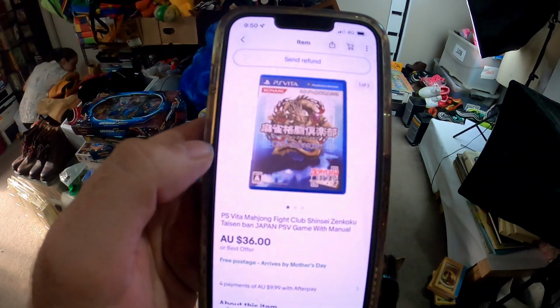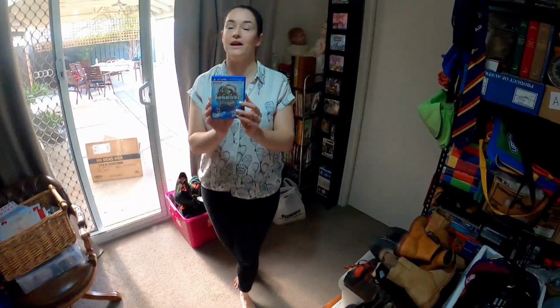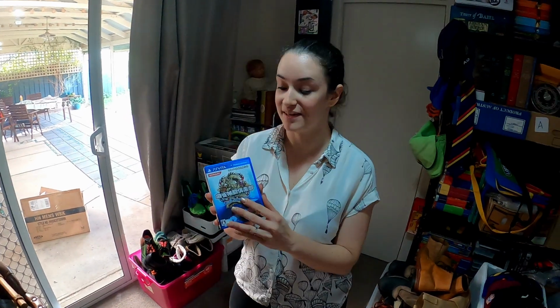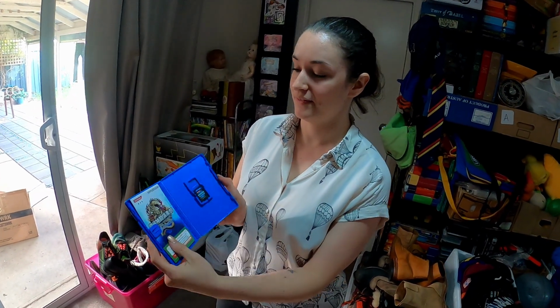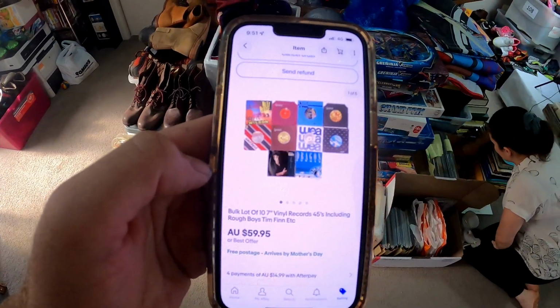Little PS Vita game, this Mahjong Fight Club, $36. That took quite a while to sell. I think we would have got that in the bulk lot originally. Yeah, it's $4. But 36 out of that one, so good profit, just took a long time. Hardcore mahjong.